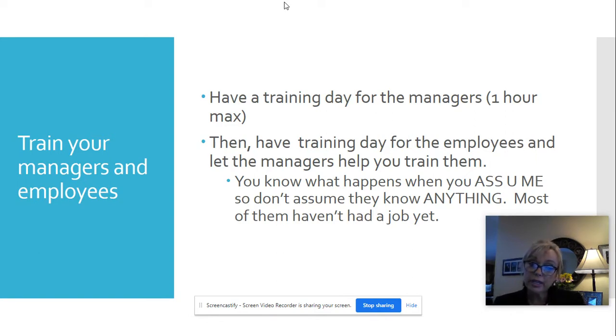Then at the second training day, you need to have a training day for employees and let the managers help you with that training. Usually what we'll do is we'll have the training day for the managers, and then we'll have a chapter meeting, like a really short chapter meeting. And then after that chapter meeting, we'll have the training day for the employees. But training is extremely important. Do not assume they even know how to turn on the Keurig. Don't assume they know how to count change. They have to be taught everything. Most of them have never had a job.